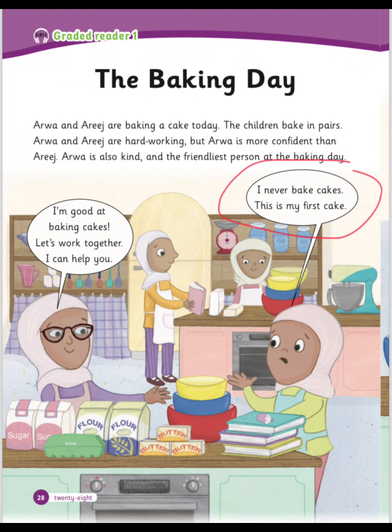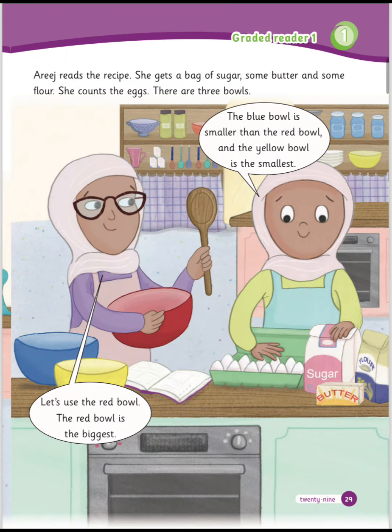I never bake cakes. This is my first cake. I'm good at baking cakes. Let's work together. I can help you. Arij reads the recipe. She gets a bag of sugar, some butter, and some flour. She counts the eggs. There are 3 bowls. The blue bowl is smaller than the red bowl, and the yellow bowl is the smallest. Let's use the red bowl. The red bowl is the biggest.